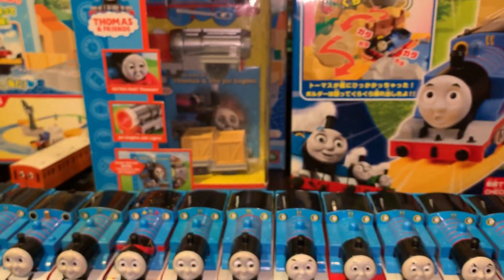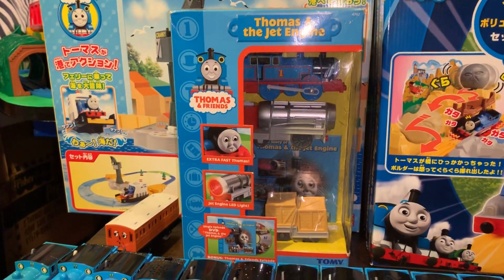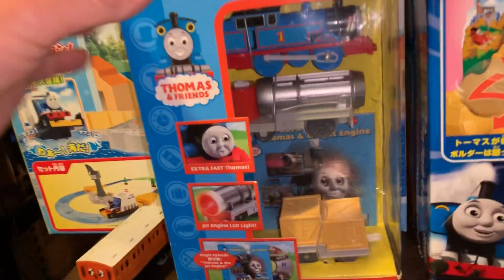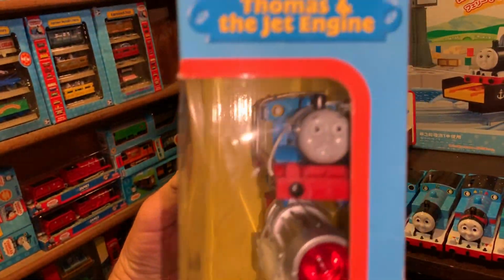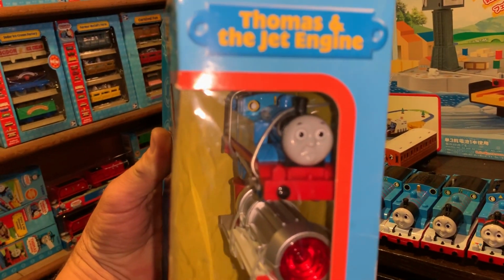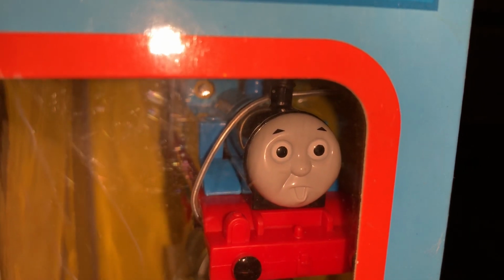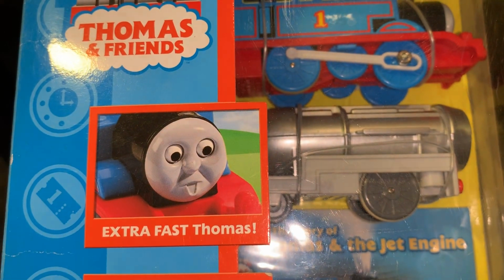I'm just going to throw this in here. This is the TOMY Thomas and the Jet Engine box. I just thought it was always interesting because there's the Thomas, and clearly, come on, focus for me, please, he's got eyebrows, but not in the box art. Isn't that weird?